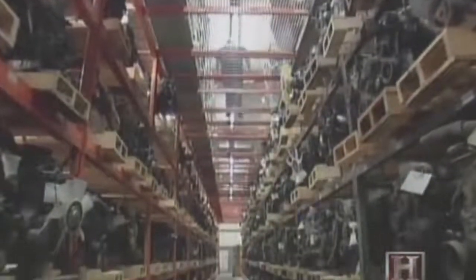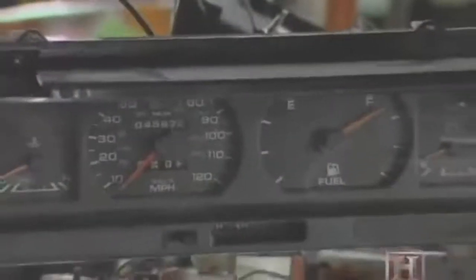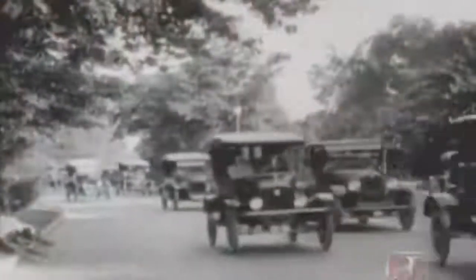In a traditional auto wrecking yard, workers dismantle and meticulously catalog every piece. Body panels are stacked, engines pulled, and electronics are gutted from the wrecked heap. The goal is to remove everything that can be resold. And this has been going on for nearly as long as there have been cars on the road.